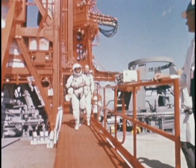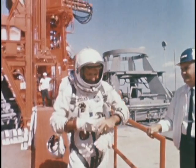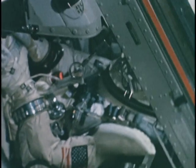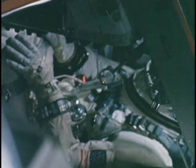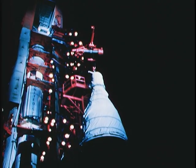Gemini VII was actually supposed to be only a 14-day endurance mission for two astronauts, Jim Lovell and Frank Borman. But in fact, it became the rendezvous target for Gemini VI. The idea of launching Gemini VI after Gemini VII was really an improvisation which was thrown together very hastily after Gemini VI could not be launched in October 1965.